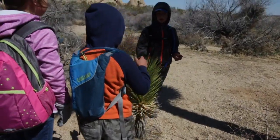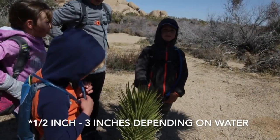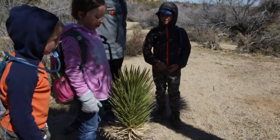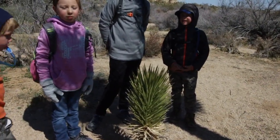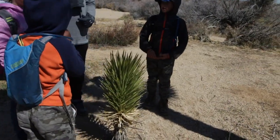Is it a baby? A Joshua tree grows a half an inch a year. So how tall about do you think that is? It's about half my body and I'm 4 feet tall, so it's about... Yep, I think you're right. About 2 feet tall. So how many inches are in a foot, Eleanor? 12. So how many inches would be in 2 feet? 24. Yep, so 24 inches.